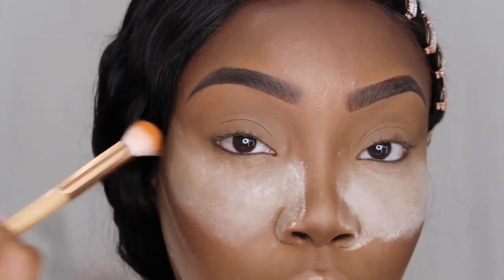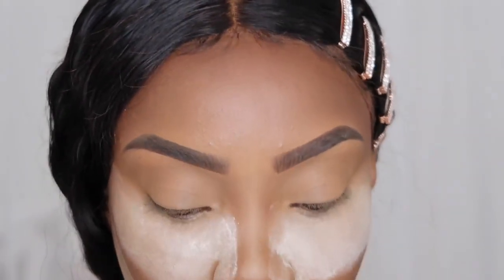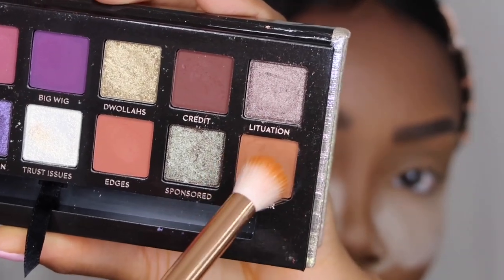So I'm going to go with a fluffy blending brush, and I'm going to start off with the shade Ginger. That's Ginger right there.